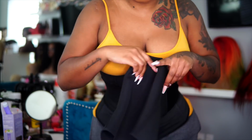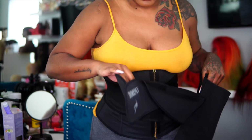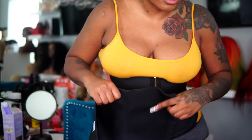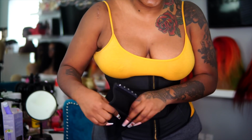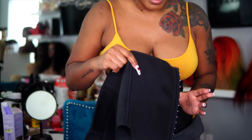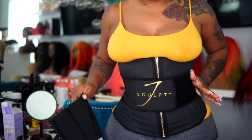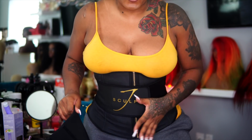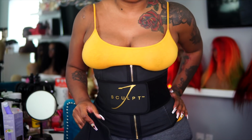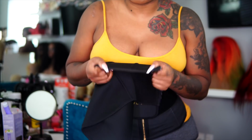But this is another fitness belt that literally looks just like the Jsculpt because it has the straps and everything. But if you can see the material on this, it's nothing. This is not sucking you in. This is not waist training you. This is not doing anything for your life. It's literally a cloth spandex material. It does not suck you in like the Jsculpt does. That's why I was so excited to try this, because not only is it a waist training belt, it's also a fitness belt. You can work out with this, but I mean, it's not going to do anything for your life, sis.